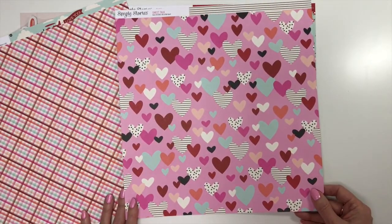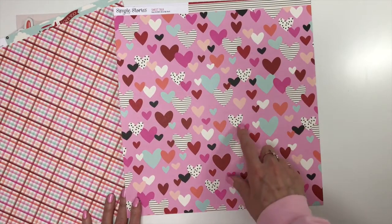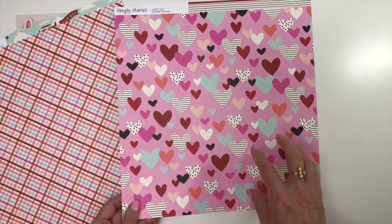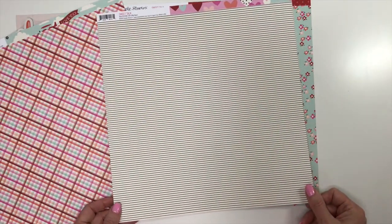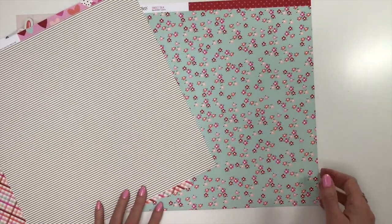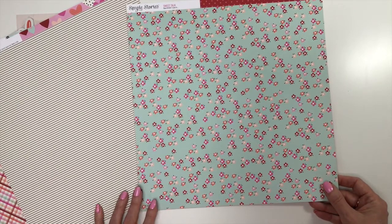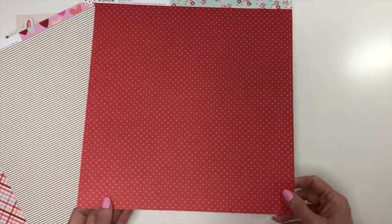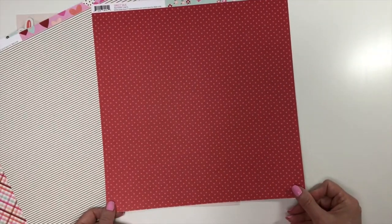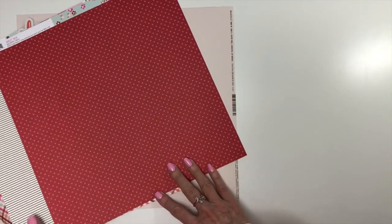This one is called All of My Heart, and it has just lots of different sizes of hearts. I love the stripe and the polka dot peeking in there on the pink, and the back is a black and white striped. This one is called Love Is, and it's got the cute little flowers on kind of that minty green, and the back is this red print. I just love this. This has got a country vibe to it. I love that paper. So one more look at your patterned paper.